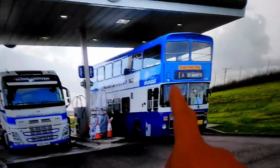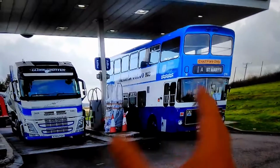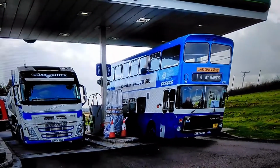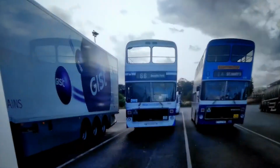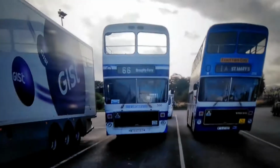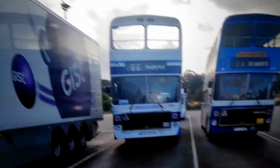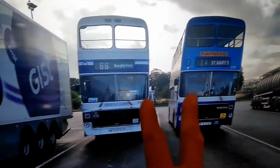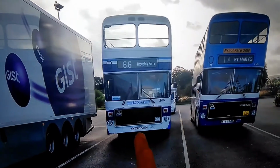In fact, this has actually got a plaque inside this bus, just near the staircase, to show that it had been there as a demonstrator. So this bus next to it is the open topper bus, fleet number 300, Tayside bus, or ex-Tayside bus. Both these buses are fully preserved. It's WTS 272T.